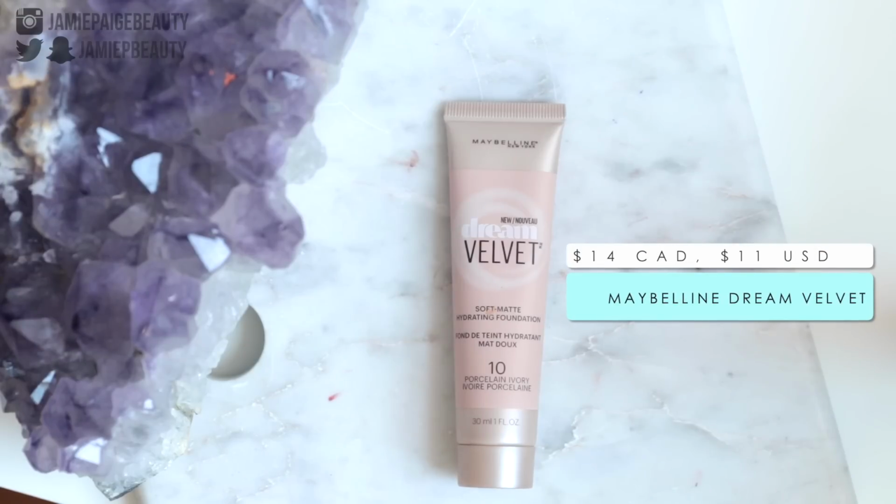Moving on to a drugstore foundation, this is the Maybelline Dream Velvet Soft Matte Hydrating Foundation. Now, when I saw this at the drugstore, I was actually pretty excited about this product because it said that it was a soft matte hydrating foundation. I don't know about you, but that sounds a little bit contradictory to me. I was like, how could a foundation be matte but also hydrating? This is interesting. I want to try this out.